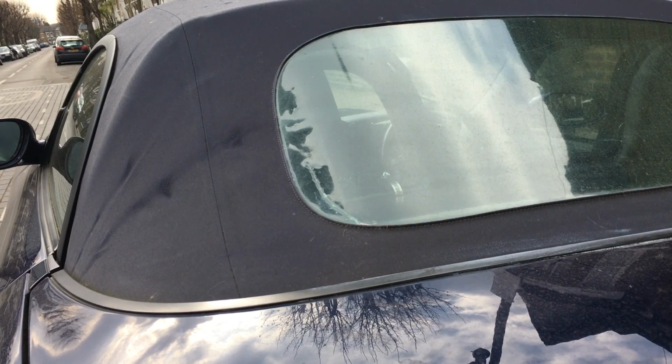Number 5, the plastic rear window. I've said it before, but I'll say it again because it's worth mentioning. If you have the plastic rear window, please don't take the roof down when it's cold, because it will probably snap. If you need to take the roof down and it is cold, turn the heater on in the car, warm the car up, get the window nice and warm, and then be very careful and gently lower the roof.